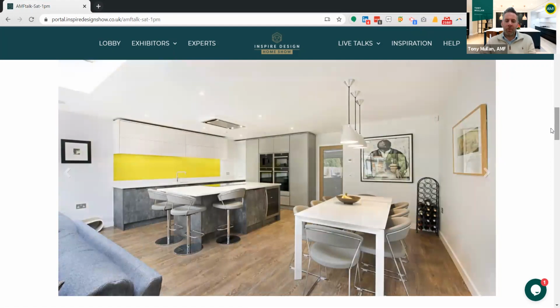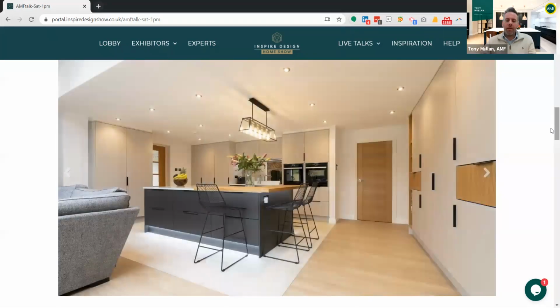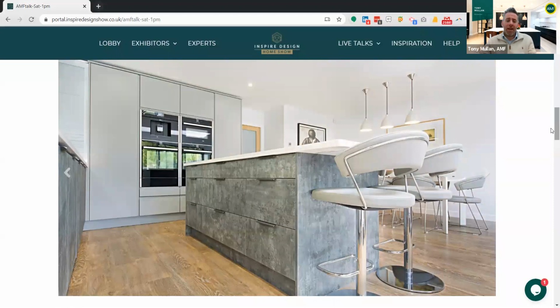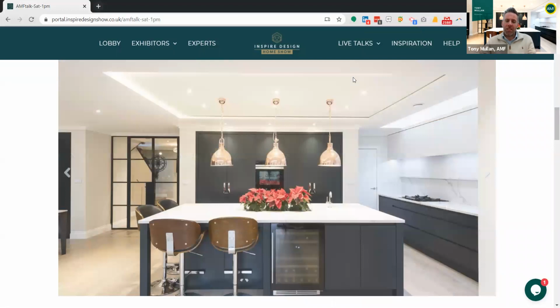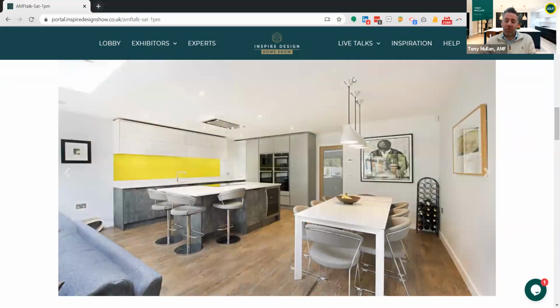Okay. And how about installation? Is there any time difference? Like, is there much difference when it comes to that stage, or are they pretty much the same? The shaker and the contemporary styles are roughly the same. Okay. So in terms of time and price as well. But the in-frame is slightly more expensive for installing because of the detailing on the in-frames.